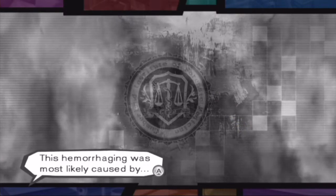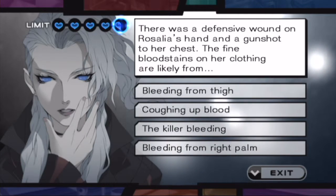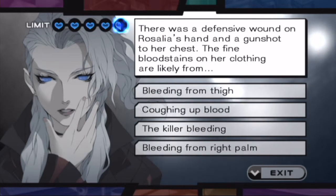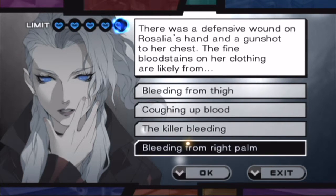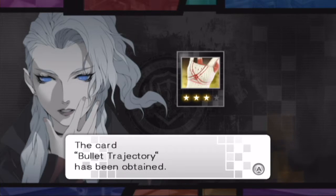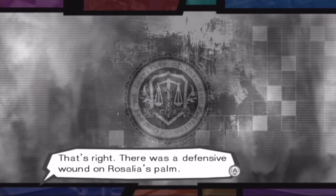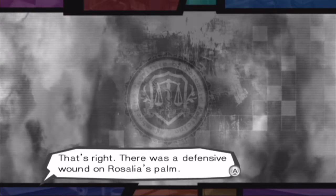This hemorrhaging was most likely caused by... Probably from bleeding from the right palm. Oh yeah, it might have been because she was blocking herself. That's right. That makes sense. There was a defensive wound on Rosalia's palm. So that would make sense how the blood splatter got there.